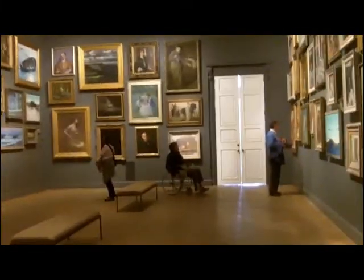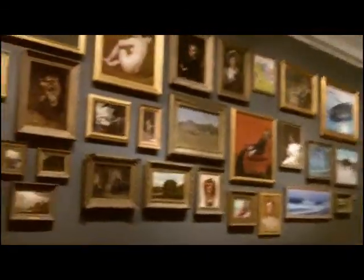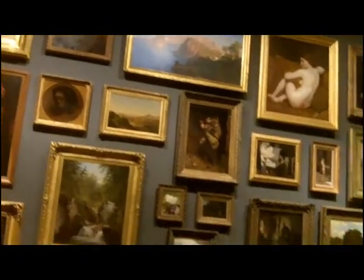This is Lee Rosenbaum, and we are in the salon-style hanging of works from the permanent collection of the National Academy, about to close, about to sell this building where I'm standing, which was beautifully refurbished back in 2011. And now that refurbishment will benefit whoever winds up buying this place.